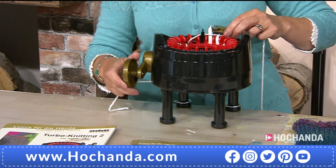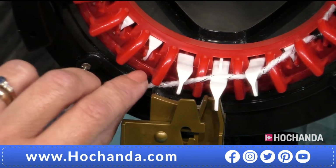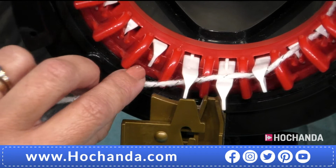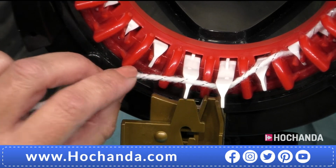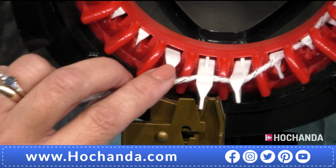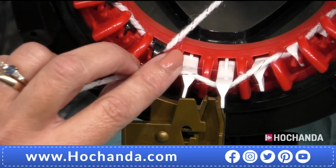Don't go too fast at this point because you can miss a stitch and then obviously you're going to get a gap in your knitting, so you don't want that. So just in front and then behind, in front, behind. Keep going round through all the white needles and eventually you'll come back to the start of your row. It looks very satisfying. The machine itself is very smooth. It's so relaxing, you know.